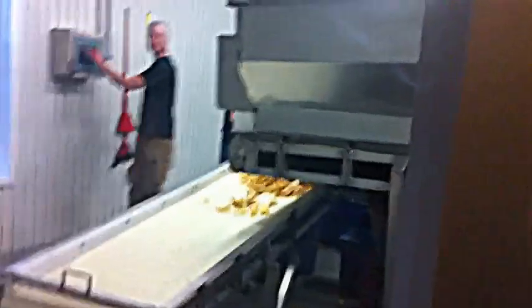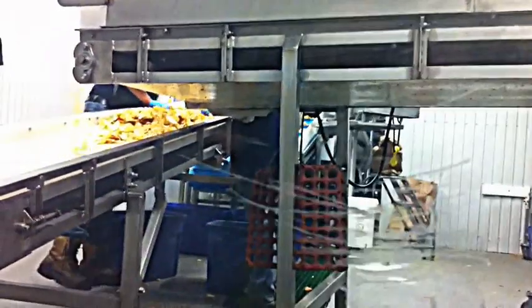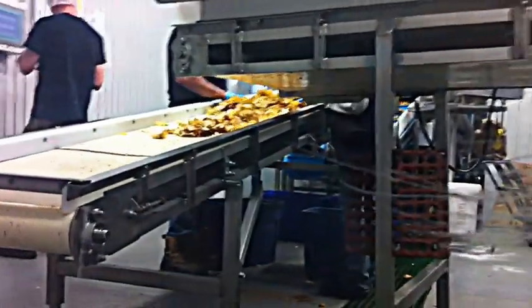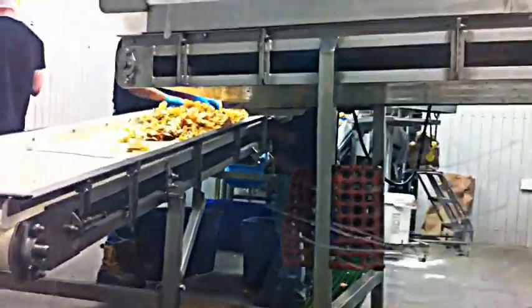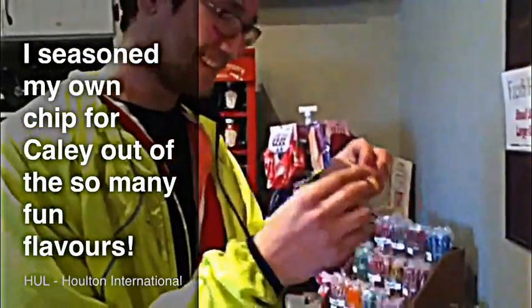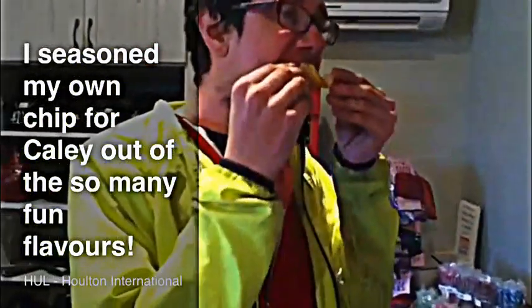Here's how it's done up. If you duck down, you can see a big drum spinning. That drum is where the chips go in, and there's an auger, and where the white pail is, there's a hopper there as well, and that's where our seasoning is. There's a lot of seasoning on this. I feel like maybe it was too much.